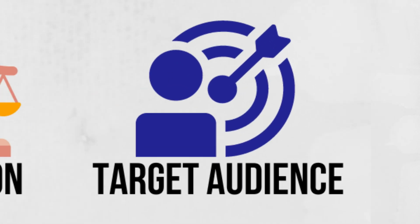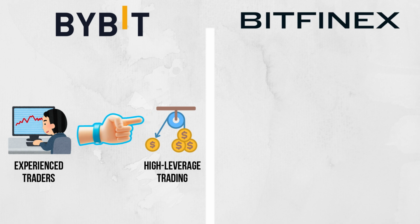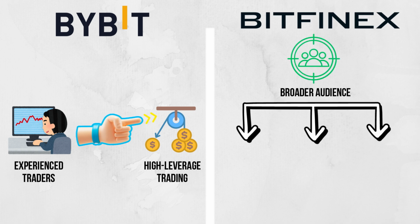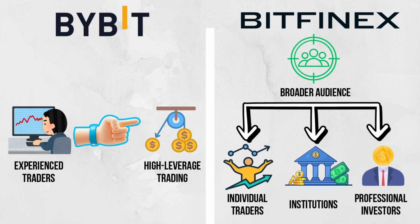Target audience. Understanding the target audience helps in choosing the right platform. Bybit appeals to experienced traders and those interested in high leverage trading. Bitfinex targets a broader audience, including individual traders, institutions, and professional investors.